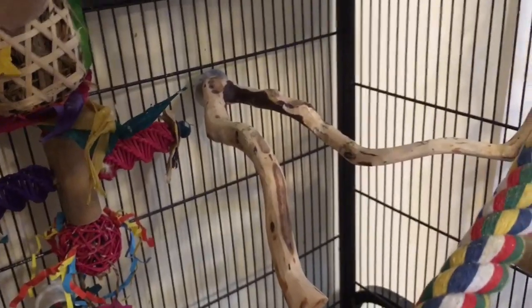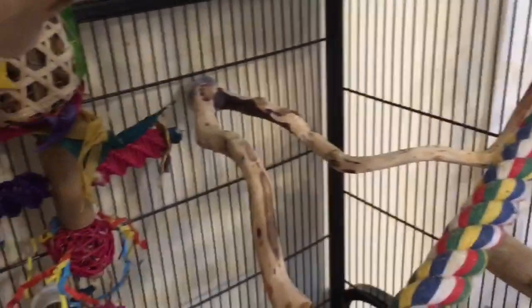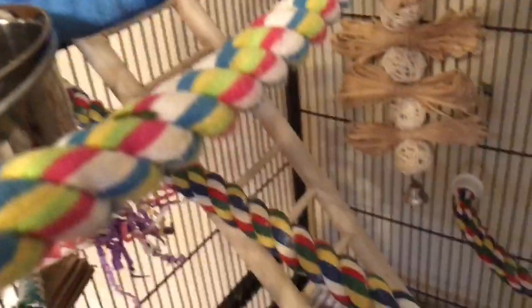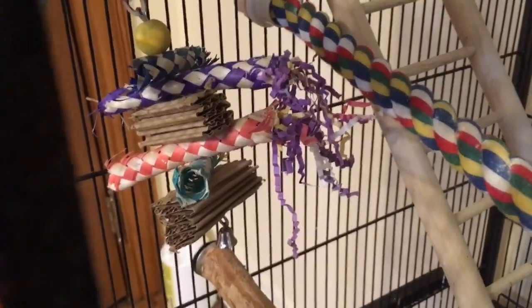And then next to that we have another double wooden perch, which has two branches in one. And then lastly we have this ladder over here, very tall. It connects the bottom of the cage all the way up here so she can get to her food and water if she ever finds herself on the bottom of the cage. And this other wooden perch here, and another toy with finger traps and crinkle paper as well.